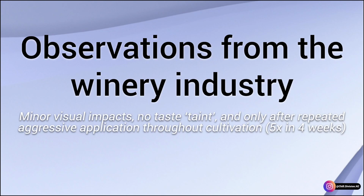So some observations from the winery industry. How did this impact on grapes and things like that? Well, there were minor visual impacts, but that was only after repeated and aggressive application throughout the cultivation outdoors. In this particular example that I'm referring to, that I could find some published information on, they did 5 applications in 4 weeks, which is a lot. What we're specifically talking about here with our recommendations for medicinal cannabis products might be up to 3 across, say, an 8 to 9 week cycle, which is quite different.